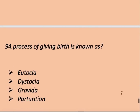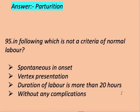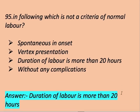Next question. Process of giving birth is known as? Options: dystocia, eutokia, gravida and parturition. Right answer is parturition. Process of giving birth is known as parturition. Next question. Which of the following is not a criteria of normal labor? Options: spontaneous in onset, vertex presentation, duration of labor is more than 20 hours, without any complications. Right answer is duration of labor is more than 20 hours.